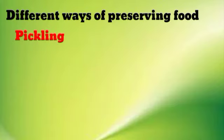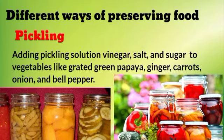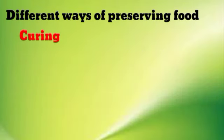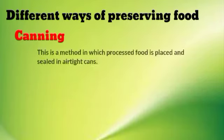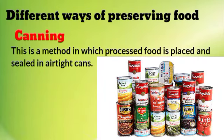Next, we have pickling. Adding pickling solution of vinegar, salt, and sugar to vegetables like grated green papaya, ginger, carrots, onion, and bell pepper. Another way of preserving food is curing. This method is done by soaking or injecting meat with preservatives like sugar, salt, and vinegar solution. Next, we have canning. This is a method in which processed food is placed and sealed in airtight cans.